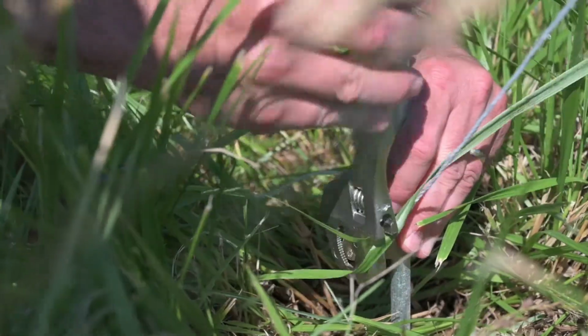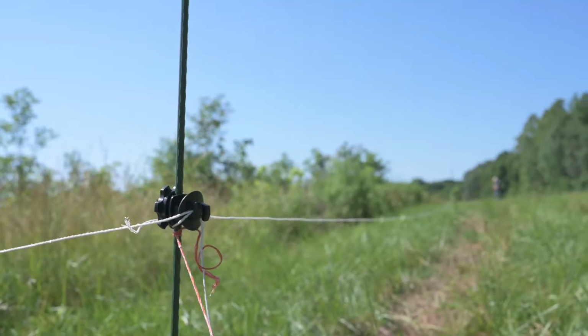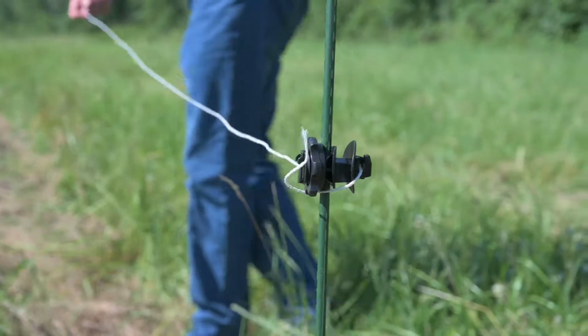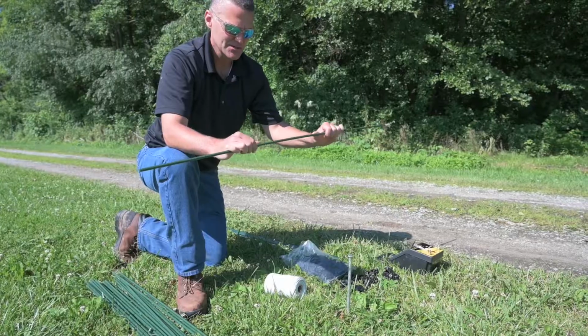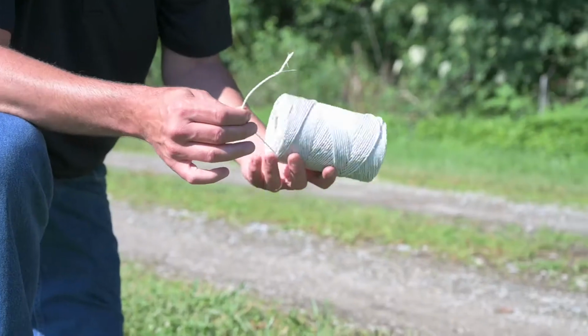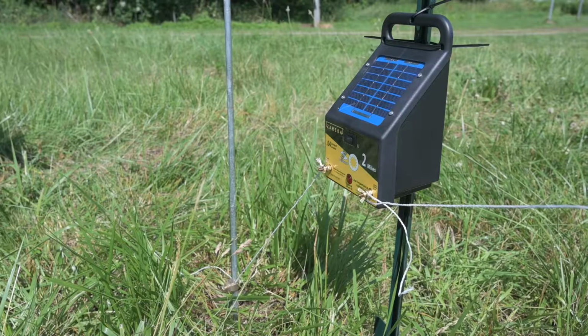The cost of your fence is really going to depend on the setup, how many strands you have, and the size of the area that you're going to protect. You're going to be more efficient protecting large blocks. For large blocks, your cost is going to be more because you've got more fencing, but the cost per acre actually decreases the larger area you protect. The basic components of the fence include the posts, which are typically fiberglass rods, the wire, which could be a bare wire, a poly wire, or a poly tape, and then the charging source.